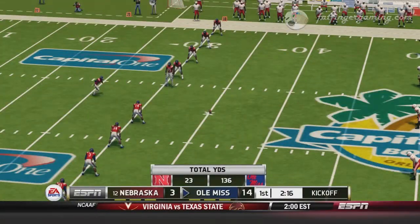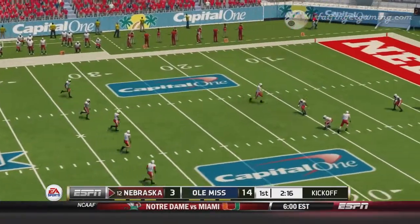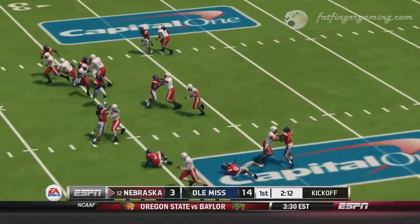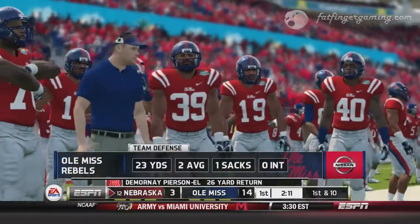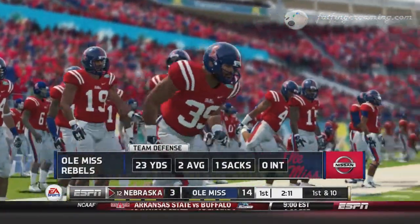They line up to kick this one away. From the 5-yard line. He's taken down at the 31-yard line. The Rebels are smothering the opposition so far today. What's this offense got to do to get off the schneid?